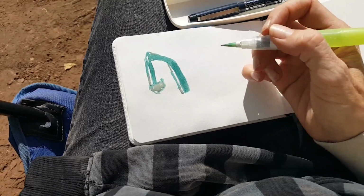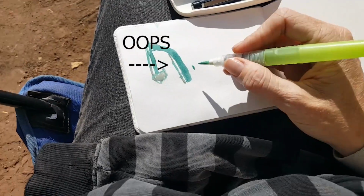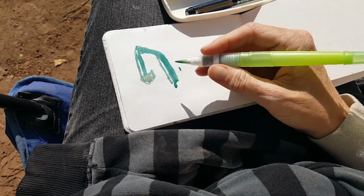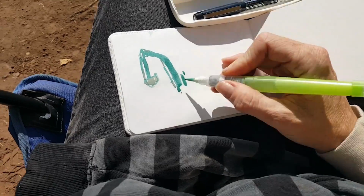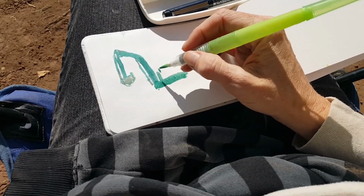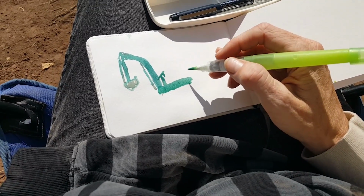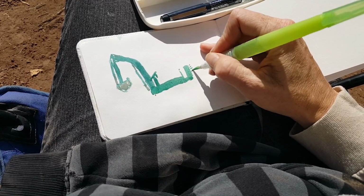Alright, I need the excavator to turn this way again. And we'll go back into the blue. Oh! I need to bring a clip next time. Let that be a lesson. Must have clip to hold book open. This would be probably a much nicer picture if I had 2 hands. That's alright, we're just sketching, right? Yeah. Ooh, he's got some really cool looking fan things here.